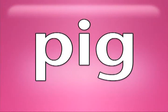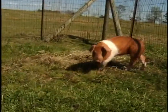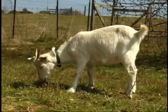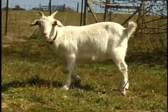Pig. The pig is walking in the grass. Pigs say, oink, oink. Goat. Try to make a goat sound. Baa, baa.